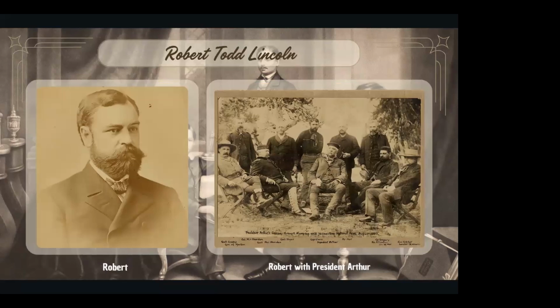Robert maintained his political connections in Washington and served as Secretary of War from 1881 to 1885. President Garfield was assassinated in 1881, and Robert continued to serve under President Arthur. Asked several times to run for president, Robert always refused.